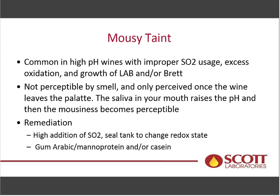So classically, the addition of SO2, like 100 parts per million free, and you seal the tank, and you literally just let it sit there, and eventually the compound breaks down. You can also treat it with gum arabic nanoprotein products. I've seen that work to a certain extent, and what you're doing is really kind of changing the perceptibility of it at that point. Also, casein, I've seen it work as well.